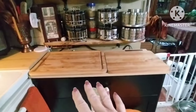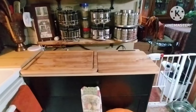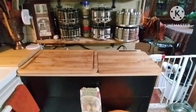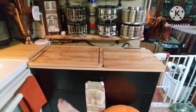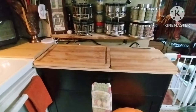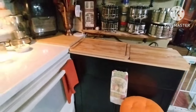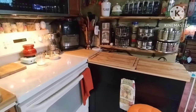And now I can use this surface as a work area, and I had these 2 cutting boards, and so now I can work there, and I can also pull this cart out easier if I want to get to that corner cupboard. There won't be so much stuff on top of it. So that worked out just peachy.